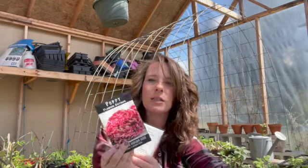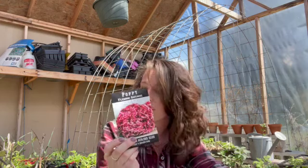So we're gonna start these ones, and I have a black one as well. So I'm hoping these take off. These will probably be a next year's thing, and then we're gonna go check out the ones that I planted this year and see if they did anything.